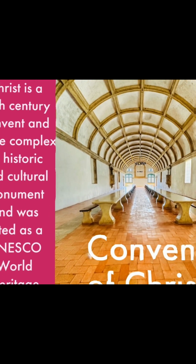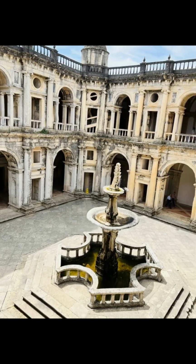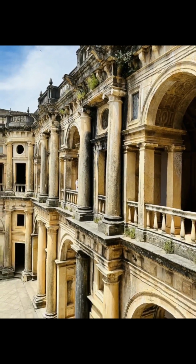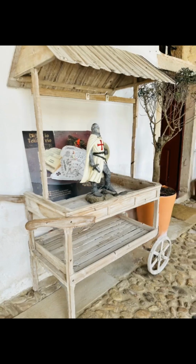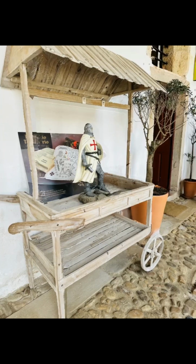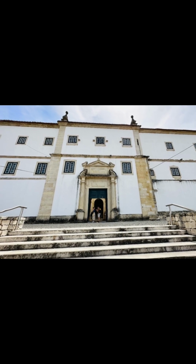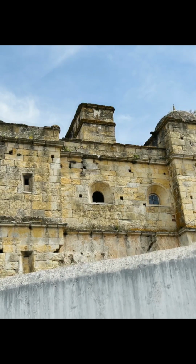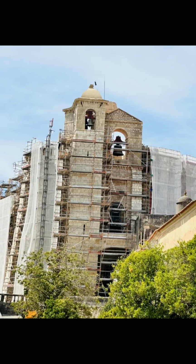Convent of Christ is a former Catholic convent in Tomar, Portugal. The convent and castle complex is a historic and cultural monument and was listed as a UNESCO World Heritage Site in 1983. The convent was founded by the Order of Poor Knights of the Temple, or Templar Knights. Its construction continued until the final part of the 12th century with the construction of the oratory in one of the angles of the castle.